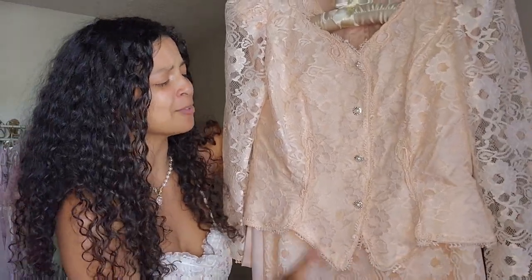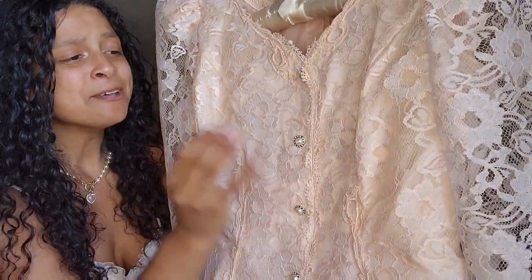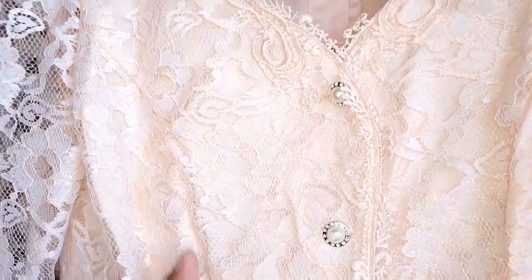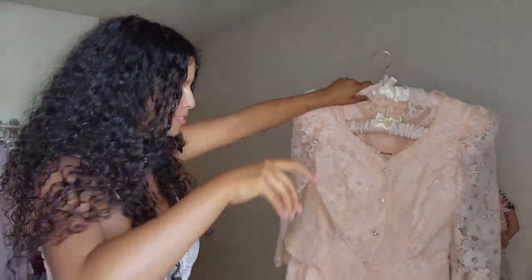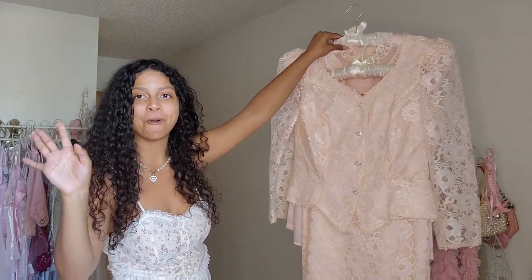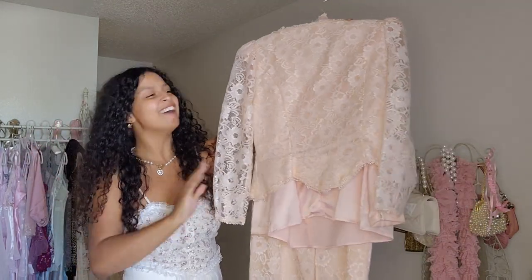Look how cute this is. Old money, old Hollywood, lace, pink, pearls. What is happening, right? Oh my God, I love that so much. I literally just melted. I was like, my life is complete. Let me quit while I'm ahead. Let's leave and go home right now. Cause, oh my God, I was so in love with this.